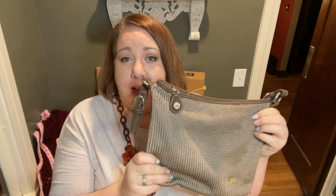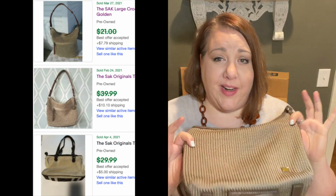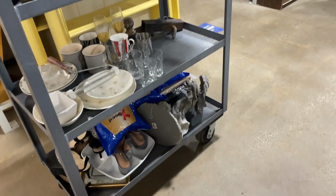I had a couple of sack purses in my eBay store for a while. Actually, one of my viewers, I made her a deal and she scooped them up. But here we go with another one. And it's brand new. I mean, I could sell it new without tags and hopefully, you know, maybe $18 to $20. Again, their purse prices are now $3.99. So if you're looking for a nice neutral, call me.